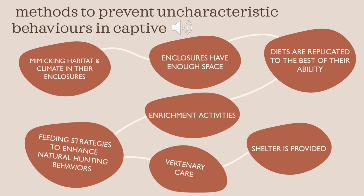Their diets are replicated to the best of their ability, such as the actual food, the times the animals get fed, and the frequency of the feeding. The feeding strategies to enhance natural hunting behaviours, for example, bulk feeds, scatter feeds, filter feeding, and scavenging. Enrichment activities can be added to promote stimuli and wild behaviours, from feeding, movement, mental, and problem solving.